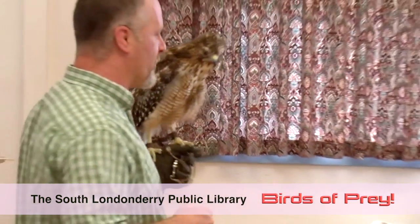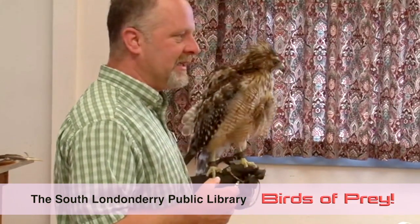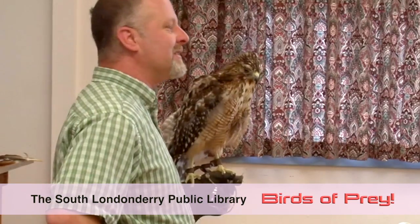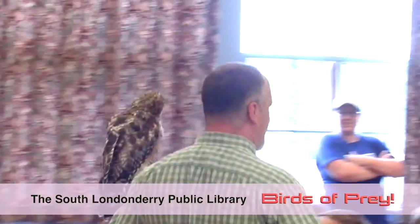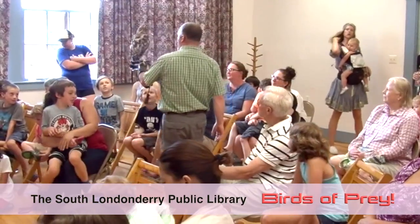Because we're trying to move her in with the red tail, and the red tail wants to eat her, and she doesn't even care. She's like, oh, hey, big giant hawk coming right at me. How's it going? We're working on it, though. That red tail has lived with other red-shouldered hawks before. We're keeping them under tight supervision, and hopefully they'll get along.